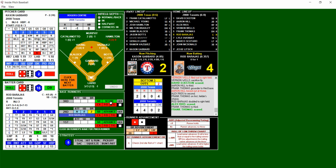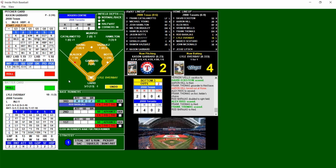We look at Rod. Rod has a 2. That's going to be a 1. If roll is less than or equal to, the trailing runner will advance on the throw. Rod actually takes that and makes it into a triple. He'll pick up the extra base, and it's a base clearing triple. It's a 2-run RBI double for Rod, but he'll make it a triple.